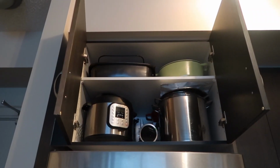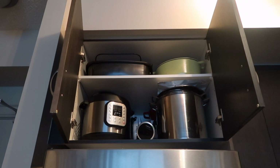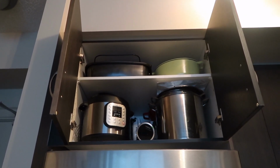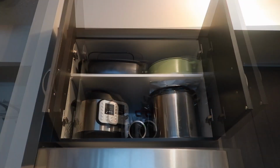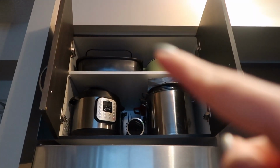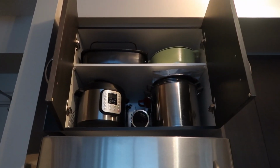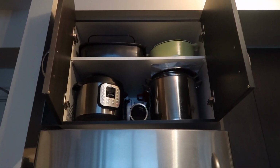This top set of cupboards looks essentially the same, except I was able to fit the Instant Pot in here without decluttering anything. But when I realized I had some extra room up at the top here, I put my slow cooker in there and the Le Creuset in front of it, and it worked out really, really well.